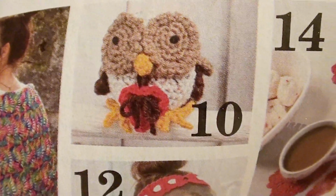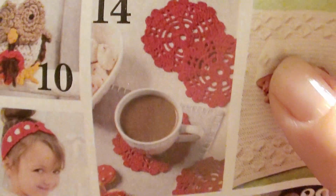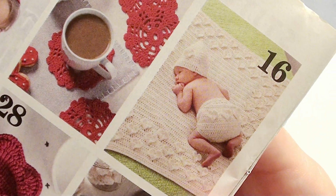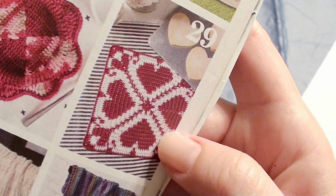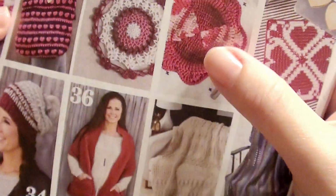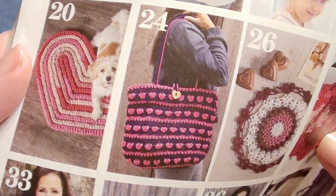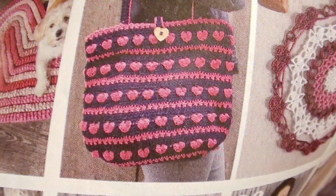An owl's, looks like a mask, or a nice cute little headband. 14 are coasters. And then cute, 16 is a cute little blanket. It looks like a whole little outfit for newborns. And 29, that's a really pretty, looks like placemat. And 28, 26 are doilies, 24 is a really cute bag. And 20 looks like a cute little heart rug.